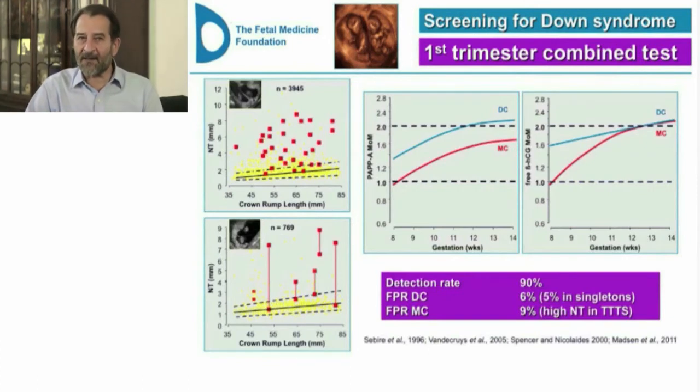The first trimester combined test is not only useful in singleton pregnancies, but it can also be used effectively in screening for Down syndrome in both monochorionic and dichorionic twin pregnancies, provided people realize that the free beta HCG and the PAPP-A increase with gestation in twin pregnancies, and the levels are not exactly double those in singleton pregnancies. The combination of biochemical markers with nuchal translucency can achieve similar performance of screening in twins as in singletons.